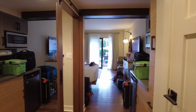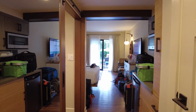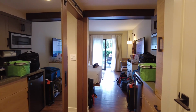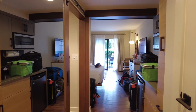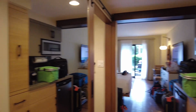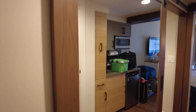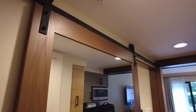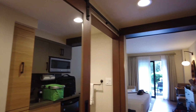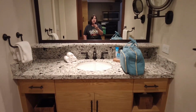Okay, this is room 1134. And this is a Disney Vacation Club Copper Creek studio room. And it is a studio with a bathroom. So when we come into the room, we've got a mirror here that is super helpful to get ready in the morning. And it's on a barn door track because this also closes off the rest of the bathroom area, which includes a vanity, which is just a single sink.